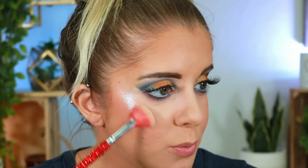All right, so for highlighter, I'm actually just gonna go in with the ColourPop Flexterian highlight. I love this highlighter. It's so good. Seriously, I have 2 of these. I just love this highlighter so much. It is so pigmented. Oh my God, look at how gorgeous that is, right? So pretty, so gorgeous.